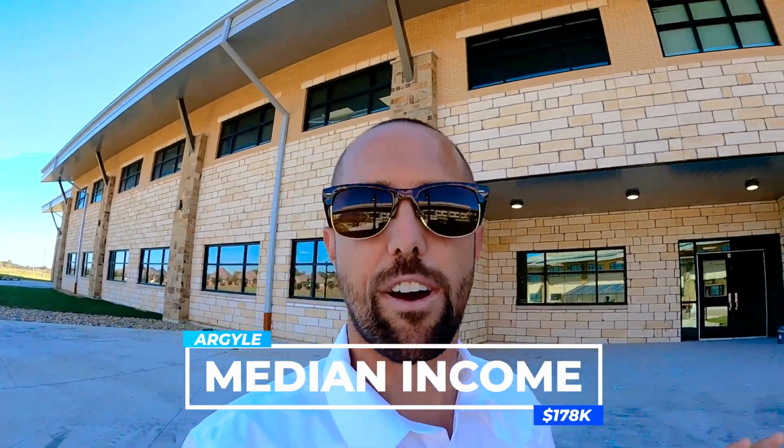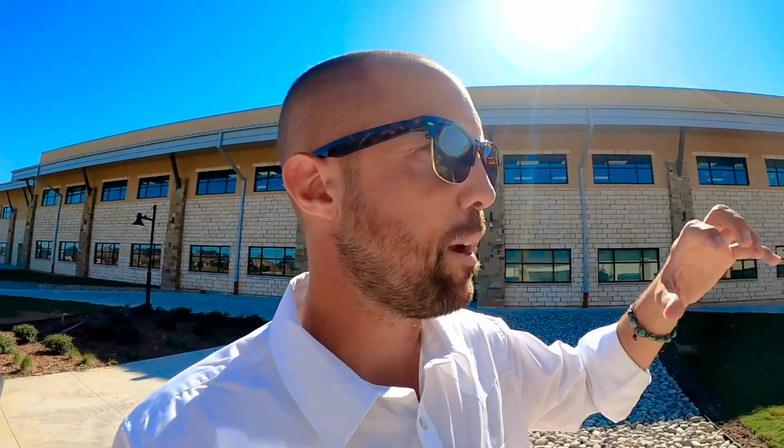Now job market, by the way, very strong. You've got a few Fortune 500 companies, not in Argyle, but pretty close out here. You've got them over in Westlake, which isn't too far, like Charles Schwab, which is a massive headquarters out there, and TD Ameritrade as well. A lot of people will stay in Argyle and work in Westlake, the Southlake area, or go all the way into Fort Worth. I think that's where you're really going to feed into.